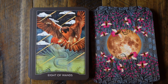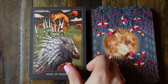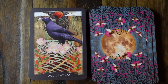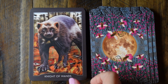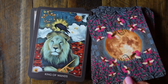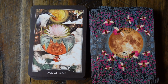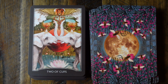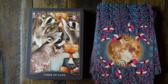8 of Wands. 9. Oh, I love that with the porcupine. And 10 of Wands. We've got our page. Knight. Queen of Wands. And King of Wands. Ace of Cups. 2. Oh, I love the elephants. Neat. Our raccoons are back. 3 of Cups.